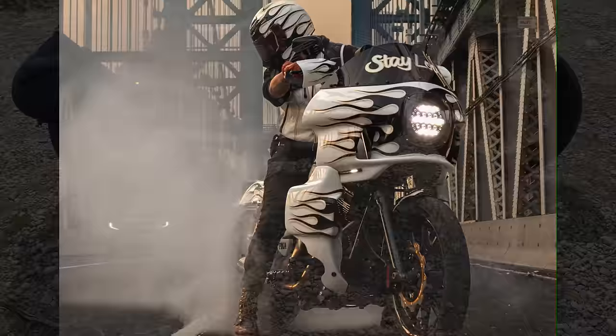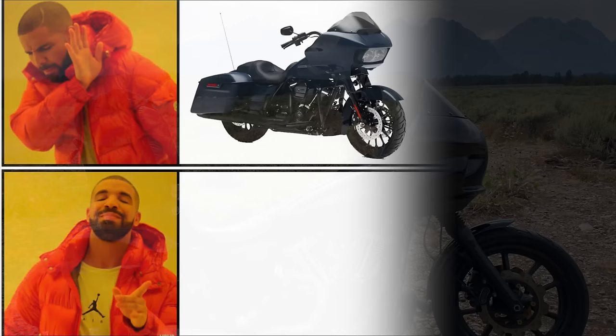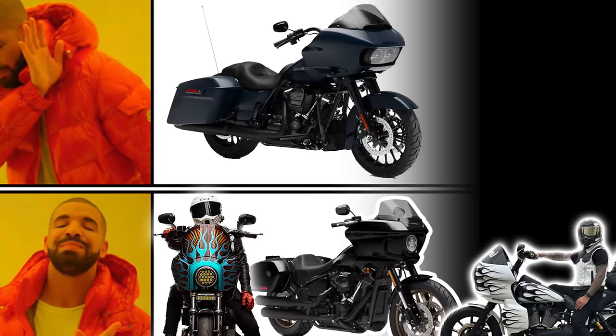For the better part of a decade at this point, when it comes to the quote-unquote Harley-Davidson touring model, for me, this would look like this, and this, and even this. So yeah, I never really saw much value in the Grand American Touring Line, and honestly, I would often steer people away from it for a lot of different reasons.